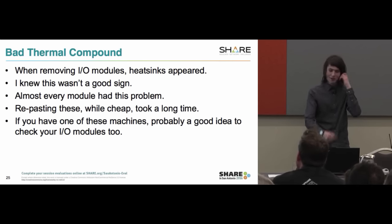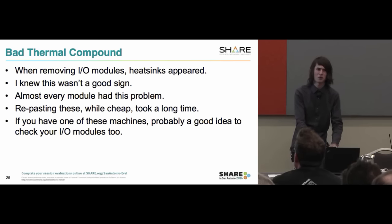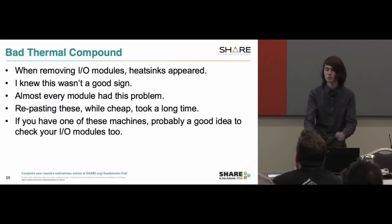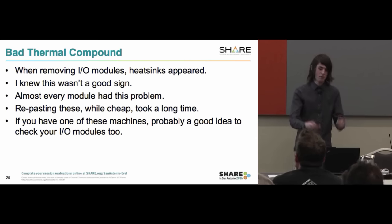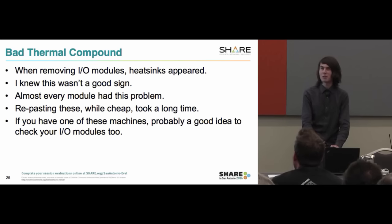Not what I expected. I knew it wasn't a good sign. Almost every module had this problem, other than like two SCON cards. Repasting these was cheap, like $5 in paste, but it took hours, because you have to go in and scrape off the dies of the chip with razor blades, and it's a very delicate process not to chip those dies. So if you have one of these machines, check it. Well, I guess if you're going to disassemble it, you'll know.